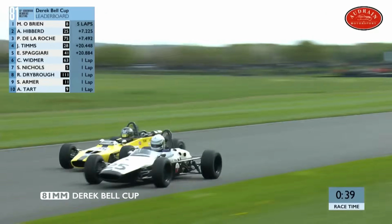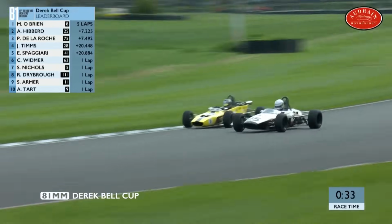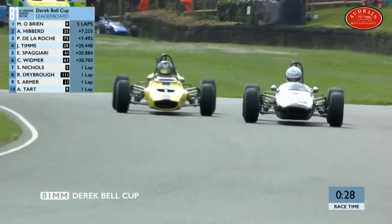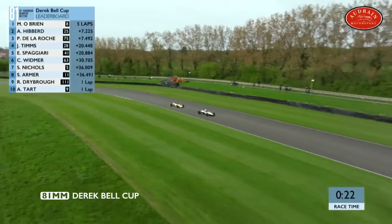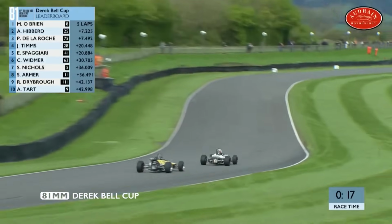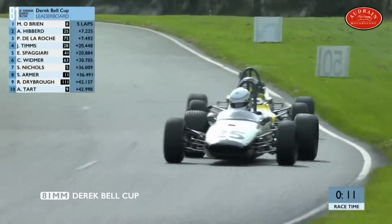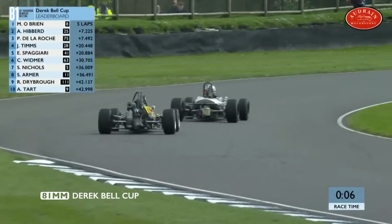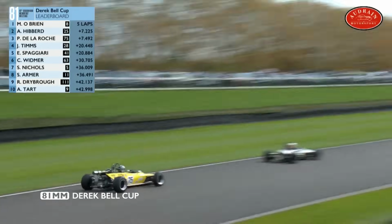At the moment it's Andrew Hibbard in the number 25 in second, just a nose ahead in the Brabham, Alexis of Peter Delaroche. Delaroche in the yellow 75 trying to find a way. The sun glints down off of these Formula 3 cars, and it's Hibbard who manages to keep his advantage so far, but one small mistake and you will find yourself behind your rival. The tow, so crucial here, the momentum, the rhythm, that needs to be perfect in order to make the move around this brilliant but can be tricky Goodwood circuit. And at the moment it's still Hibbard who holds on to second. Delaroche just tucking in behind for now.